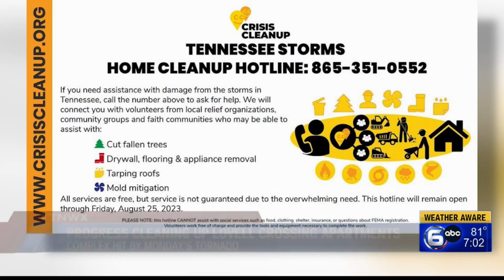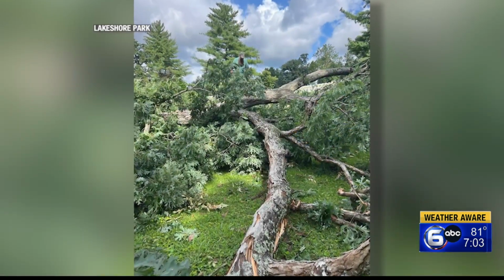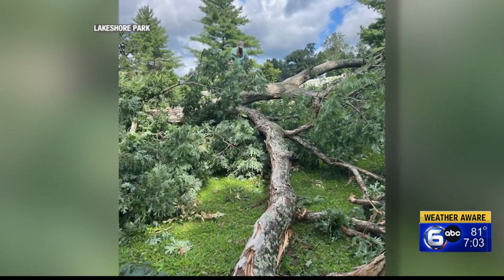Well, Tennessee has a crisis cleanup hotline to help those who need assistance in the aftermath of storms. And if you call the number on your screen, 865-351-0552, we're told you will be connected with volunteers from local relief organizations, community groups, and faith communities. They're prepared to help clear already cut fallen trees, remove drywall, flooring, and appliances that are damaged. They can also help tarp roofs and mitigate mold. We're told all services are free, but service is not guaranteed due to the overwhelming need right now. So this hotline will accept calls through Friday, August 25th, so don't hesitate if you need them.